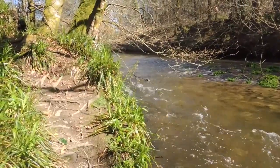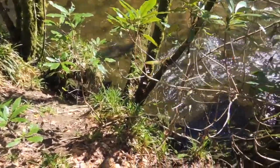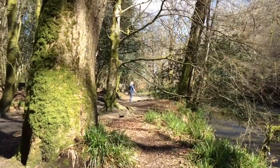This is the River Fowey. We've had a lot of rain recently and it is flowing really, really fast today. Very pretty in the dappled sunshine today.